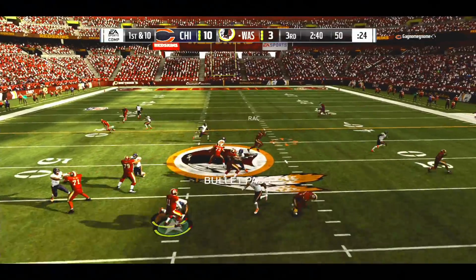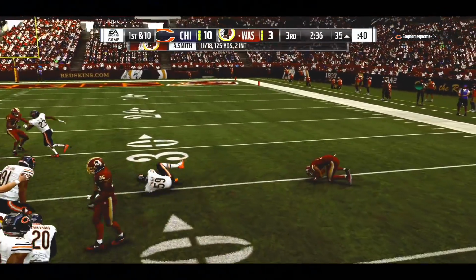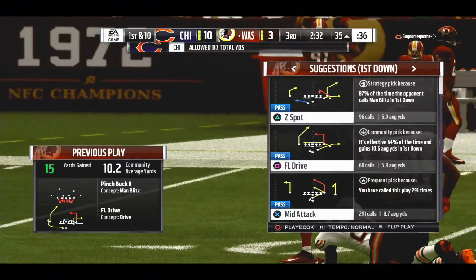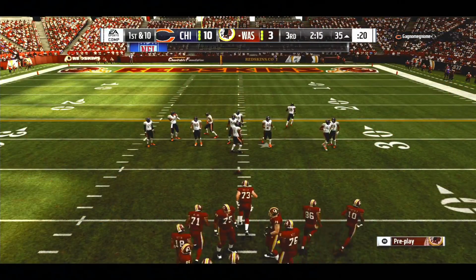After the interception, here's Smith. He's got his man. This is Jackson. And he's got this down to the 35. The 15 yards there on the catch and run. Right after the turnover, they come out throwing. And that means it's a sudden change situation.